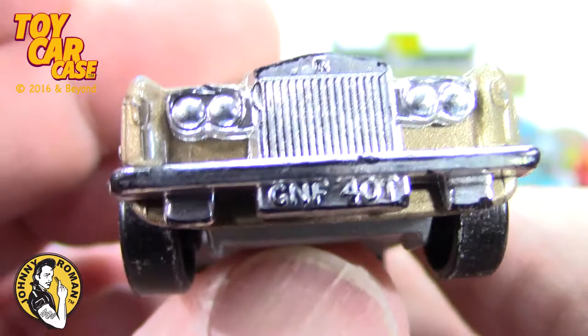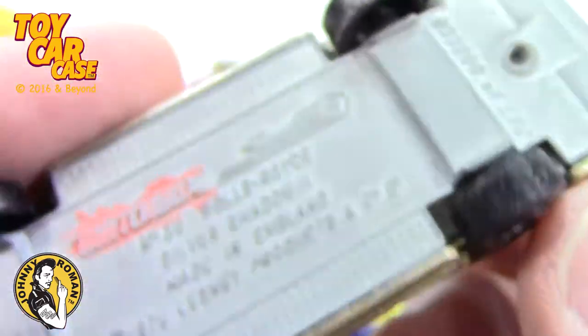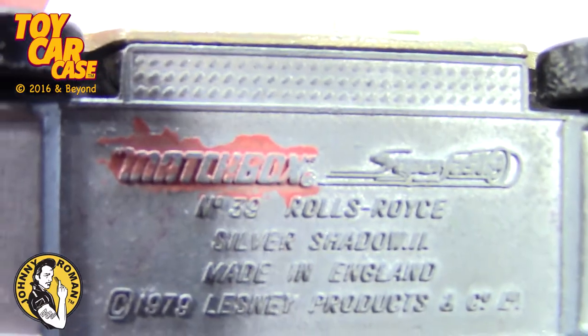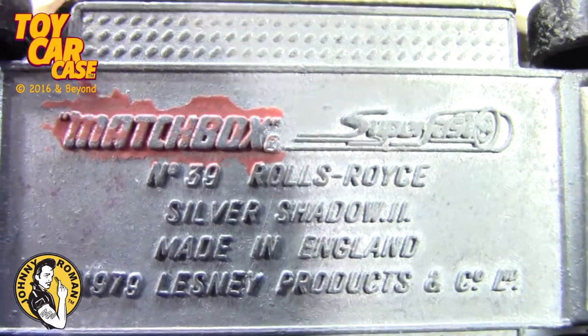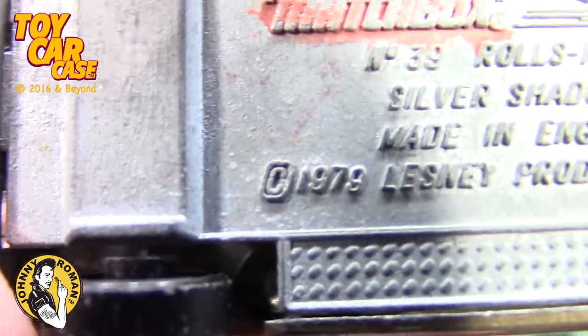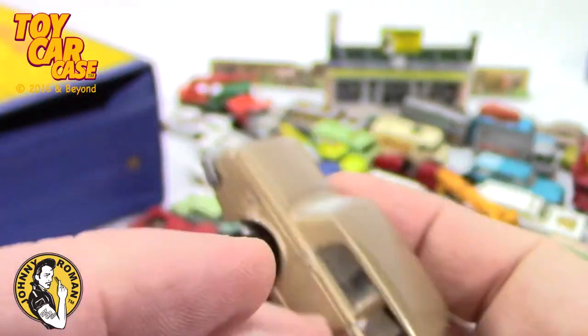GNF 40T. Man, that is Matchbox Superfast number 39 Rolls Royce Silver Shadow, made in England, 1979. Lesney Products and Company. 79, everything was made in 79.